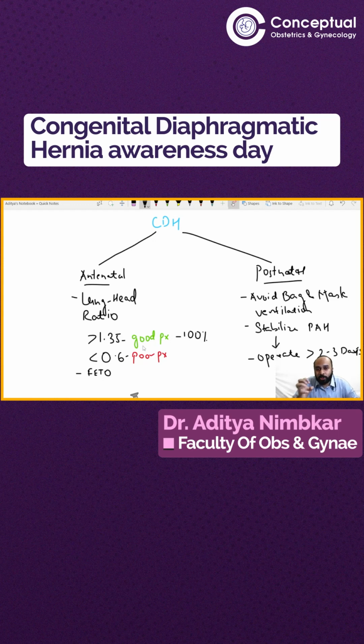And why are we considering the right lung here? Because after delivery, the right lung is the one that is going to ensure the oxygenation of the baby is kept well, because the left lung is hypoplastic and it probably is never going to attain its original size. And hence, the right lung ratio is considered here. And if the ratio is less than 0.6, it almost has a completely fatal outcome.